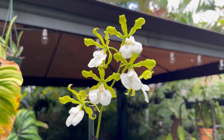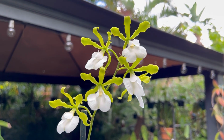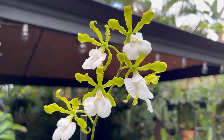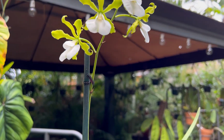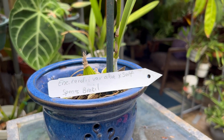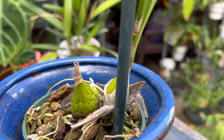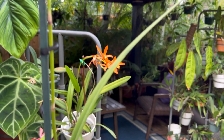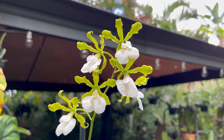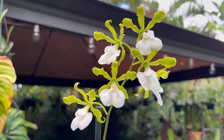And this orchid I picked up this week at Artstone here in St. Petersburg. It was $45, which is a little more expensive than most of their orchids. Yeah, it's green and it's fragrant, and I had to get it. It's Cycnoches randii var. alba cross self. It says species Brazil. It has about 4 bulbs, so I hopefully get it to replicate and bloom again for me, because it's super fragrant, like I said, and it's green and it's gorgeous. So I'm really happy to have this in my collection.